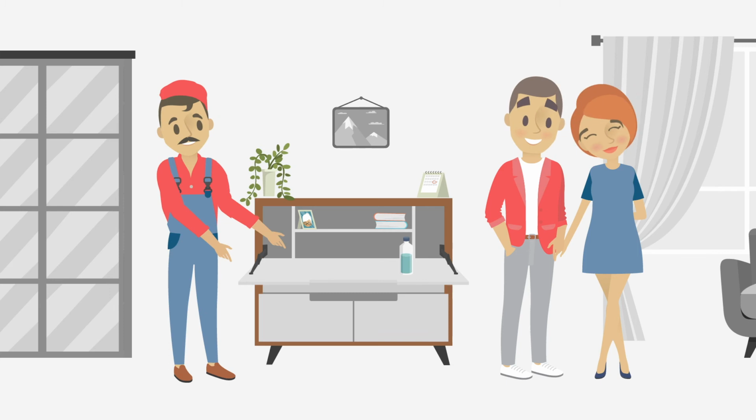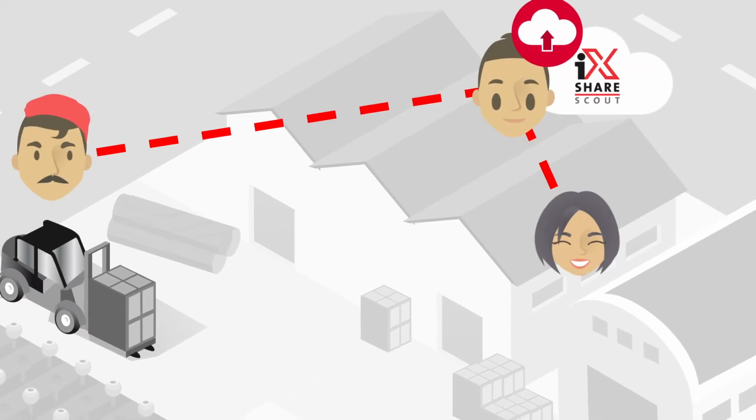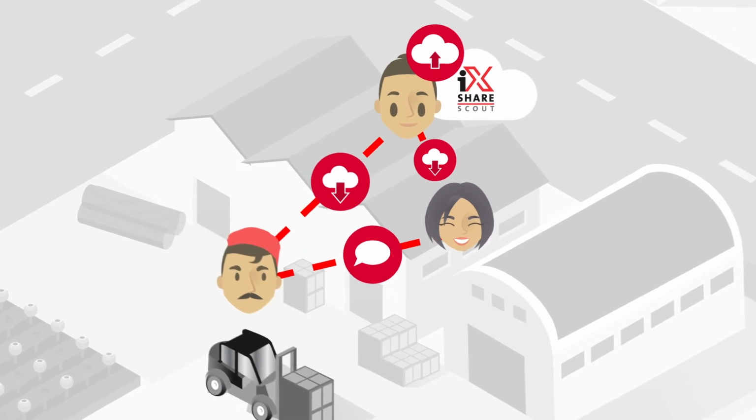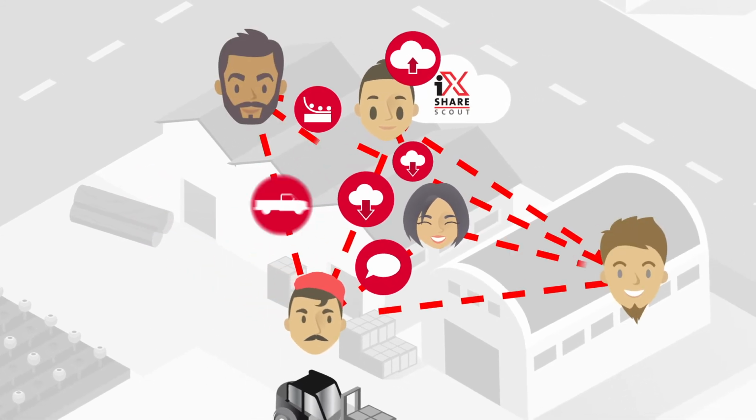Thanks to iXShare Scout, Peter's carpentry shop works more effectively, can handle change requests in no time, and react quickly to unforeseen events.